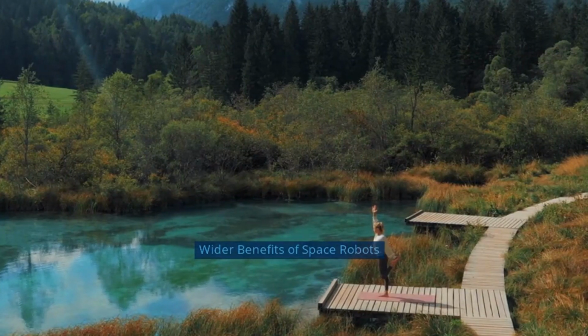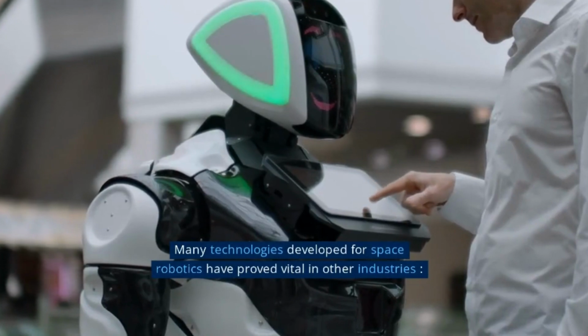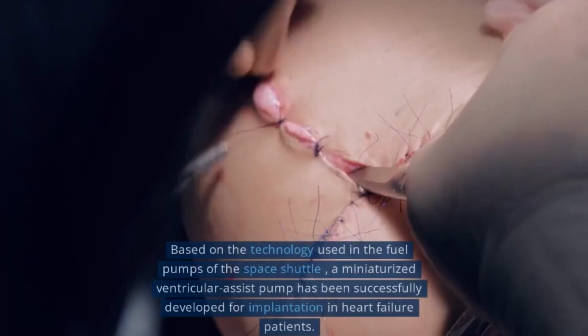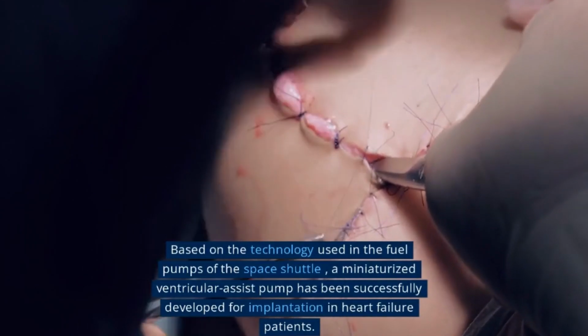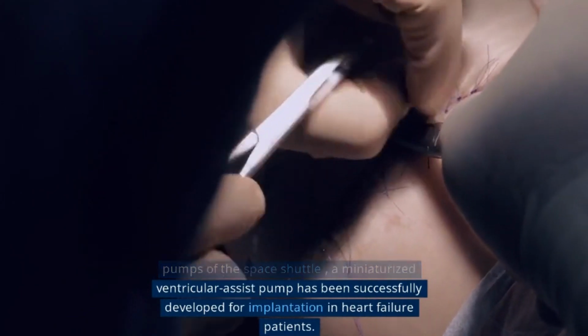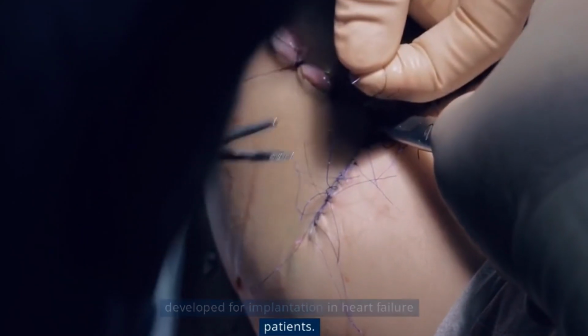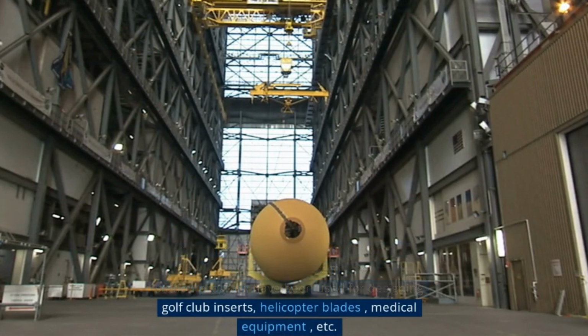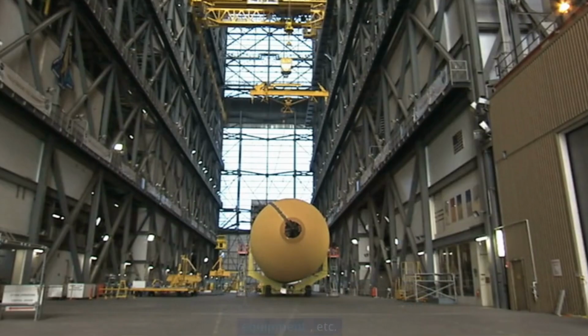Wider benefits of space robots. Many technologies developed for space robotics have proved vital in other industries. Based on the technology used in the fuel pumps of the Space Shuttle, a miniaturized ventricular assist pump has been successfully developed for implantation in heart failure patients. Properties of metal alloys, such as shape memory alloy investigated for the space station program, have been used for designing golf club inserts, helicopter blades, medical equipment, etc.